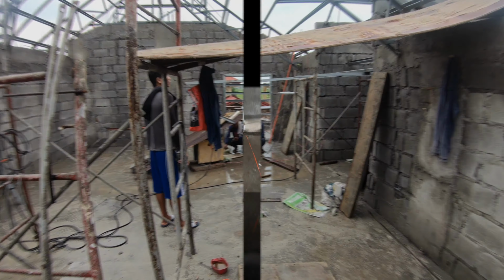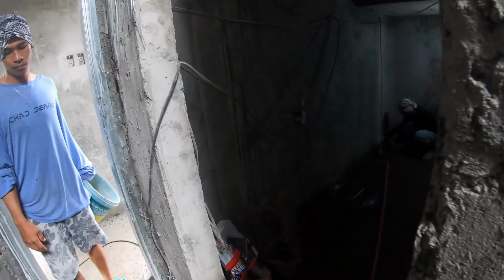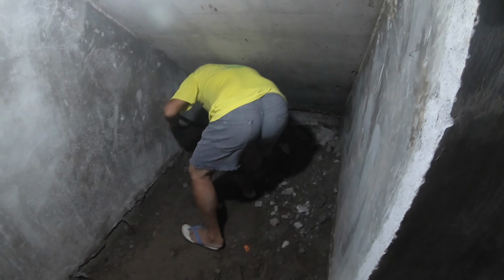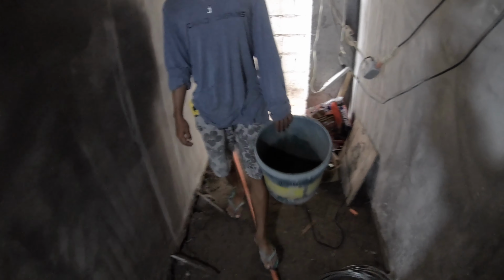Okay, so here in the back, they're digging out the pantry area, getting it ready for concrete a little bit later. So digging out the excess, taking it out in the buckets, and we're also roughing in conduit for the light switches for the lights that we're going to have up here.